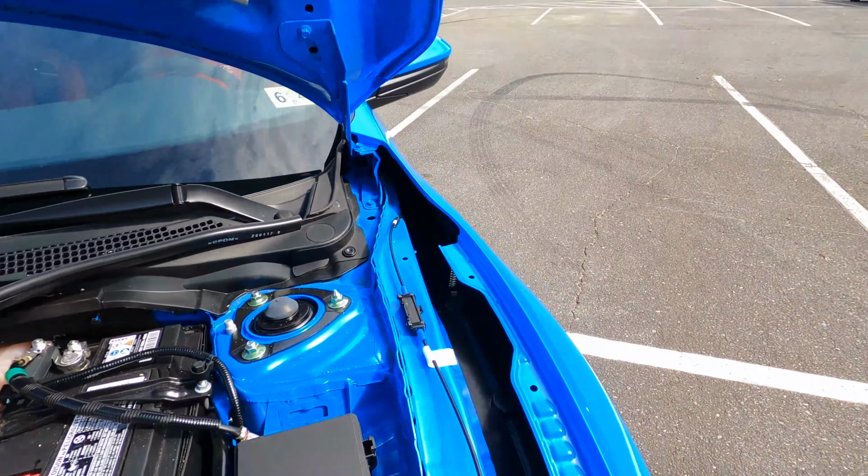You have your audio controls here, your phone controls here as well. And I do think it's a little slow, especially to the touch. You see, I push something and it takes a minute for it to come up. But again, you're really not buying this car for this infotainment system. You're really going to purchase this for the drive.